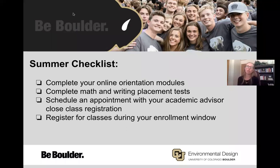But once you do go through each of the modules, you'll complete a quiz to make sure that you're learning the material and you have a good comprehension. And then at the very end, you'll have a to-do item where you'll get to select a registration window, which will be in July. And you can pick what works for your schedule. And you can rest assured that those windows are distributed across the month evenly to all the students who need to register.